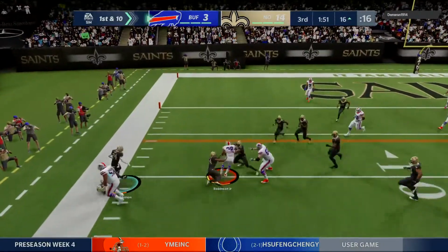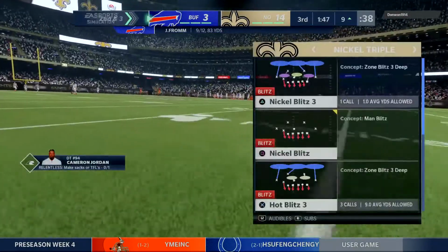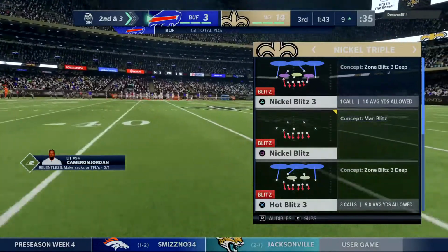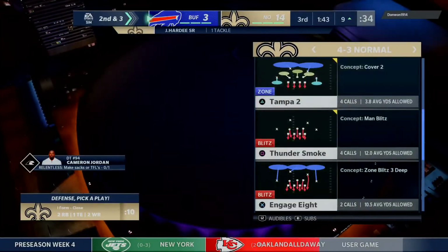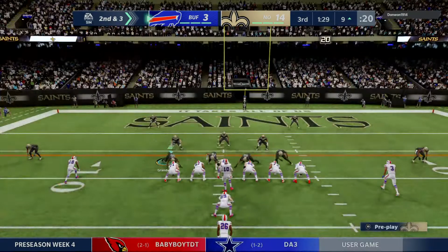Now a pass dumped off to his running back. And now they're inside the 10 as he's brought down at the 9. Complete. 7 yards there on the first down screen play. For a second there, I thought that might break big. Screen pass. Looked like it was coming together. Looked like there was an opening. Still, ended up with a solid gain.